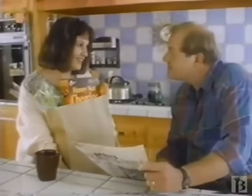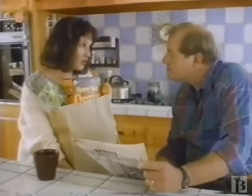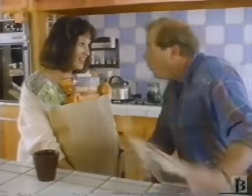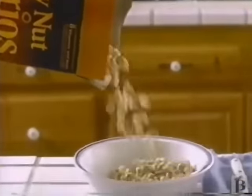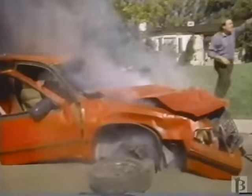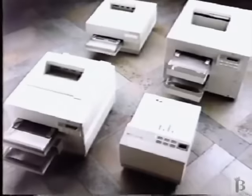Sweetheart, I've got two surprises. Honey Nut Cheerios is made with nutritious whole grain oats, and I wrecked a car. What? Whole grain oats? Wow. Honey Nut Cheerios, surprisingly nutritious. I'm gonna go buy some more. Taxi? It took all day, but they finally came up with one very big idea. What do you bet they printed it on a LaserJet from Hewlett-Packard?